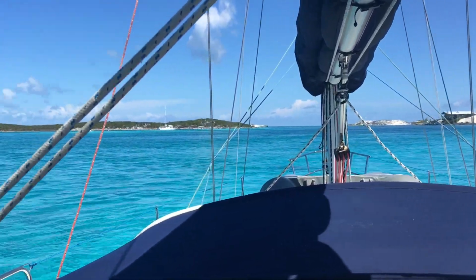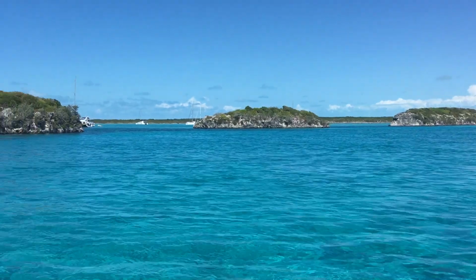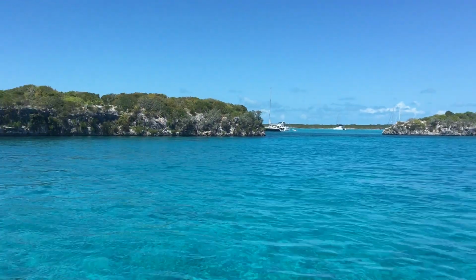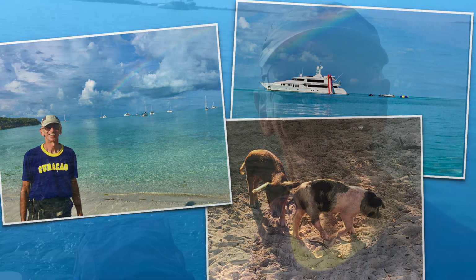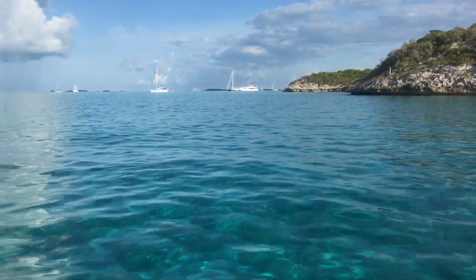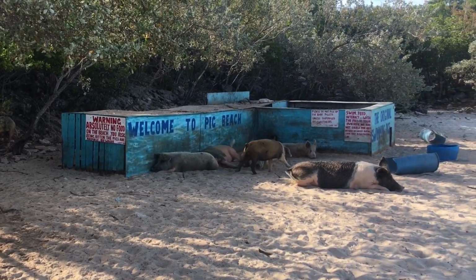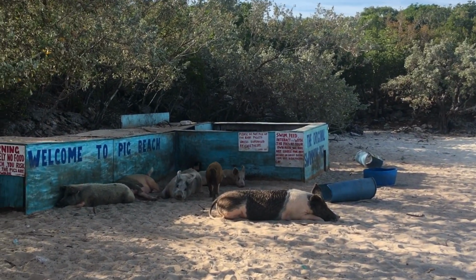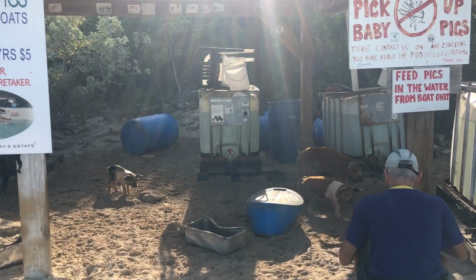There are several anchorages to choose from at Staniel Cay, so we anchored at Big Major's Island, which is well known for its pigs, which swim out to the boats in the anchorage asking for food. We dinghied ashore one morning to visit the pigs. We were a little bit apprehensive as they are known to bite. However, it was still quite early morning, so they were quite sleepy. But as you can see, they're pretty inquisitive and quite friendly.